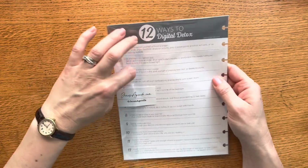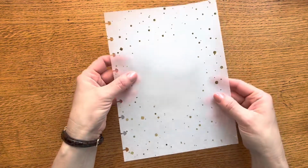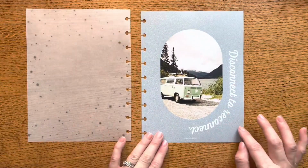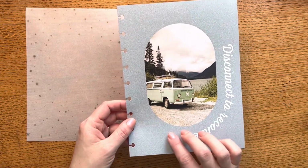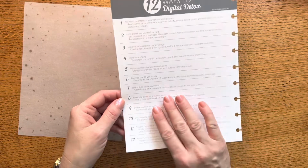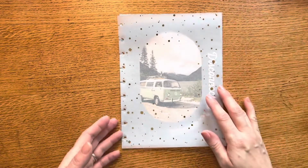It looks like there's a vellum. The back says 12 ways to digital detox, which is cool. So let's take a look at this. So we have this really pretty vellum with the gold dots and kind of a speckled pattern, and that is over Disconnect to Reconnect, this fun little dashboard with that beautiful image. It makes me want to just go outside and take a walk. And then on the back, the 12 ways to digital detox. So pretty cool and a fun reminder for my birthday month. And I love this little glittery vellum dashboard.